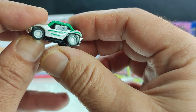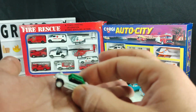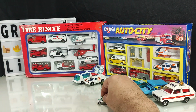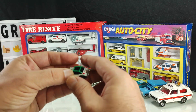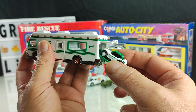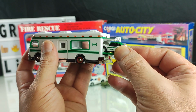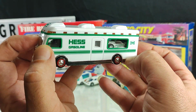Yep, a little pullback racer. That is really cool. Really tiny too. Ooh, barely pulled it back, that sucker went. But yeah, that is super fun. Dune buggy in an RV.